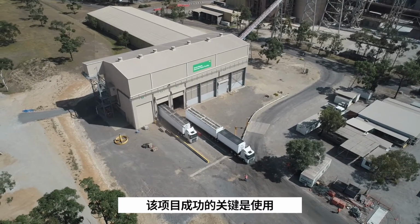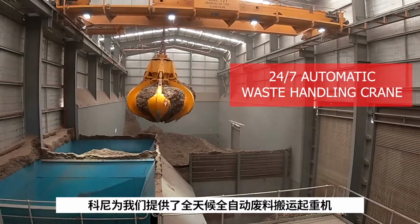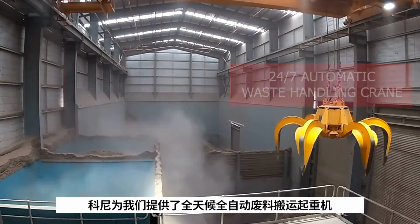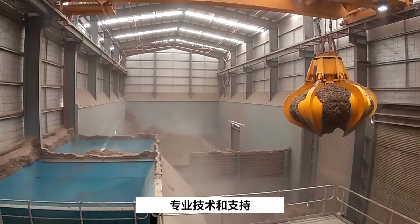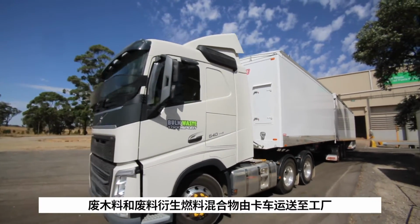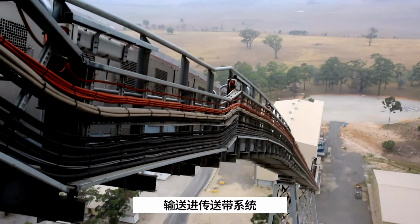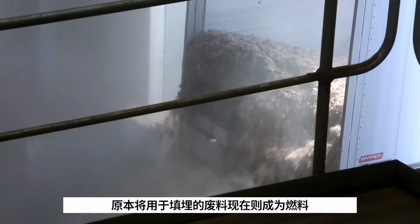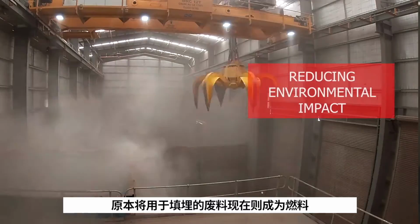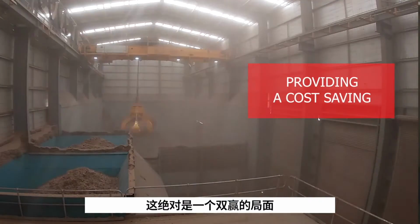Important to the success of this project was having the right material handling equipment. Konecranes provided us with a 24/7 automatic waste handling crane, technical expertise and support. A combination of waste wood and refuse-derived fuels is delivered by truck. The crane then moves the material into hoppers and onto a conveyor belt system. Additional material is moved into temporary storage. Waste that would have gone to landfill is now being used as fuel, reducing our environmental impact and providing us with a cost saving as well. It's truly a win-win situation.